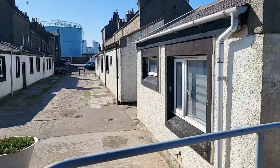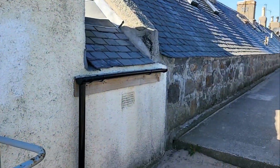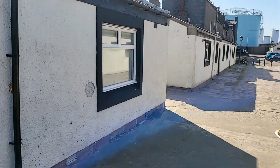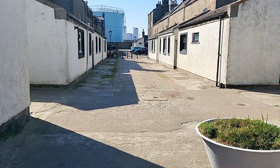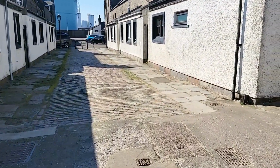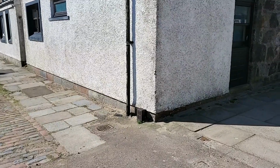Trish's not with me today because she's got a proper job. I think that just leads up to the public toilets. So let's go back down into Footdee. Back down into Fittie. And let's have a walk this way, shall we?